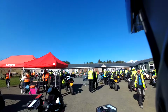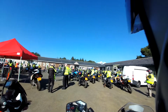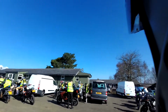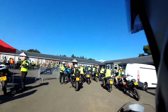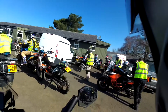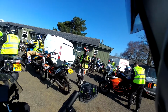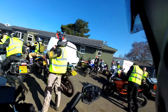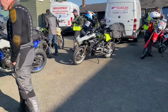Right, just gathering for the start line. A few riders going off. A couple of GSs in front of me, two adventurers. There's a really nice GS over there, which is all singing and dancing, got lots of bits on it. He's obviously chucked a shed load of money at it. He's probably got 2 grand's worth of lights on that. Oh, that's nice and shiny.